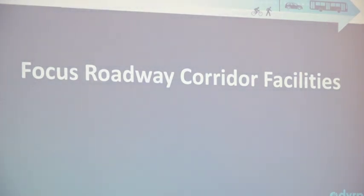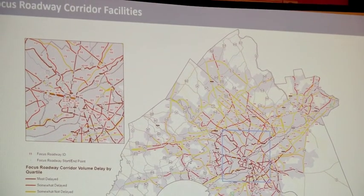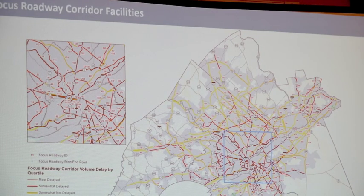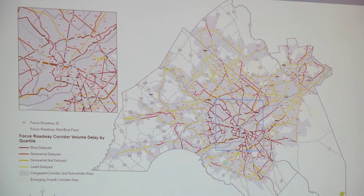Okay, so got to drill down a little bit, look at focus roadway corridor facilities. So these are basically facilities, about 202 in the Pennsylvania portion of the region. Some are long corridors, some are short. The idea is we want to measure performance on these locations and understand which areas are performing better than others. So the idea is to trend this.